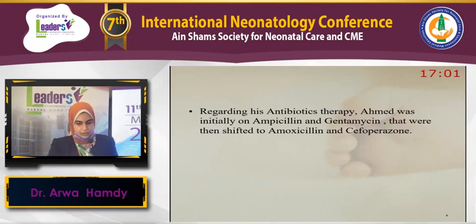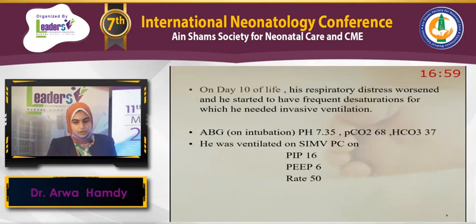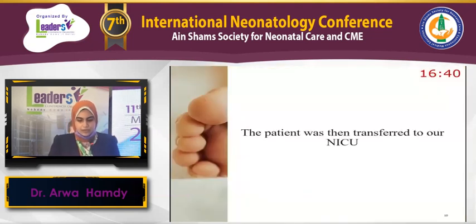the increase of the CRP. On day 10 of life, his respiratory distress worsened and he started to have frequent desaturations for which he needed invasive ventilation. His ABG again showed respiratory acidosis. He was ventilated on SIMV pressure control with PIP 16, PEEP 6, and rate 50. And then the patient was transferred to our unit.